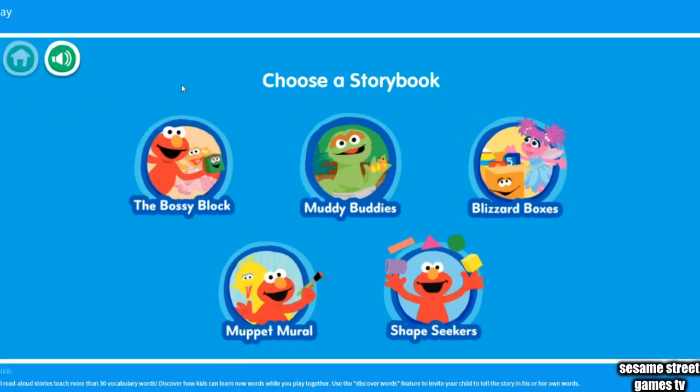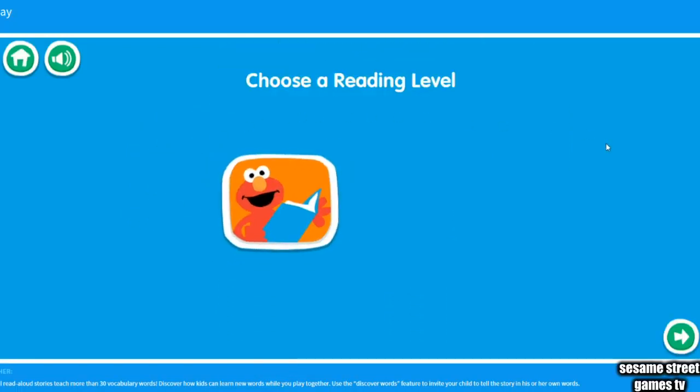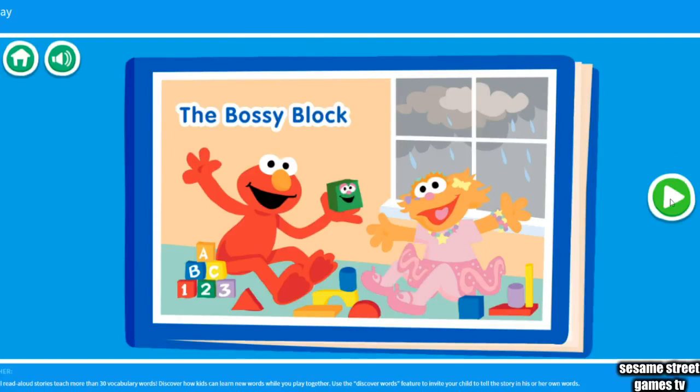I'm so glad you're here. To start, choose a story. The Bossy Block. Choose which way you want to play. Story time. Settle in for a longer read aloud. Discover words. Learn new words and make up your own story using the pictures you see. Discover words. The Bossy Block.